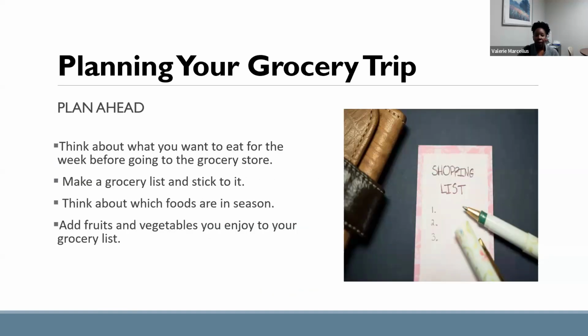When it comes to planning your grocery trip, you also want to think about what you want to eat for the week ahead and make a grocery list. Again, making your grocery list can be as simple or as complicated as you would like it to be. So you can use electronic tools. You can just write yourself a little list on a sticky note. Both are very effective. But if you go in with a plan, at least you will have the things that you need at home.